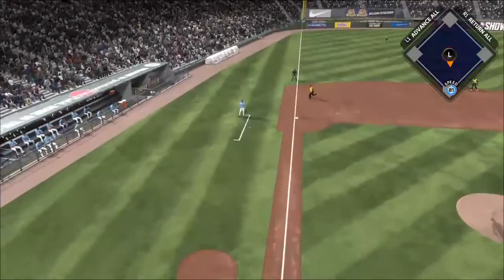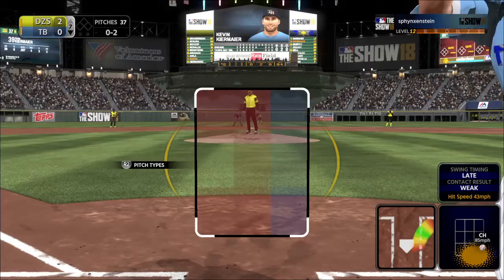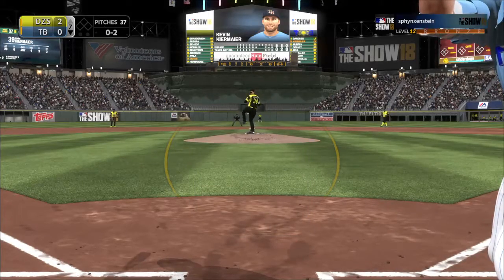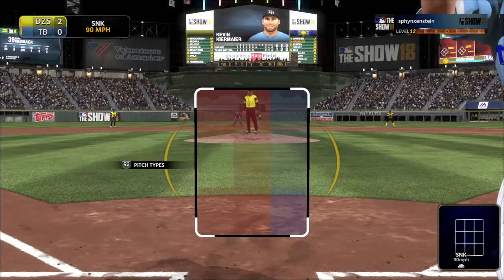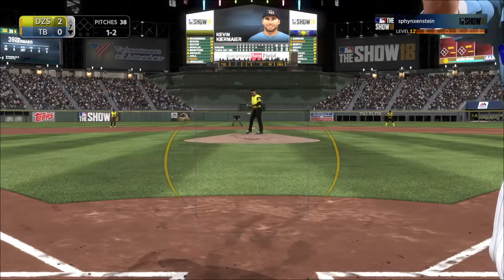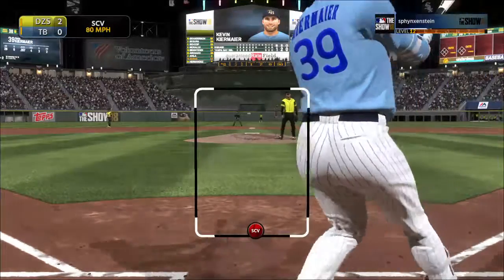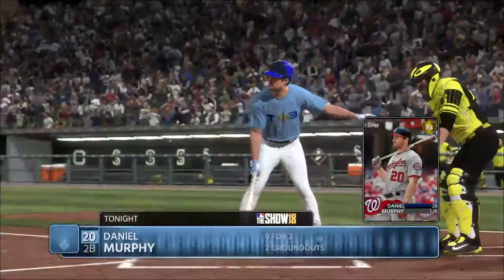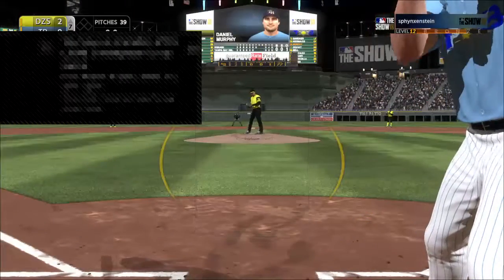Might have jammed him a little there, as this is softly hit and foul off to the left. The 0-2 delivery. And that sinker misses at the shoe tops. Ball one. The 1-2 pitch from Felix. And he struck him out. Here's a couple of ground outs on his batting line in two trips so far.